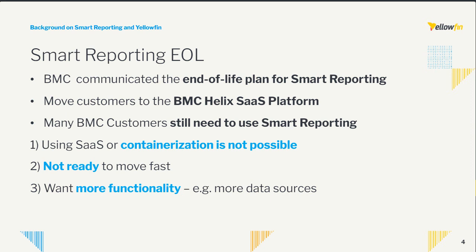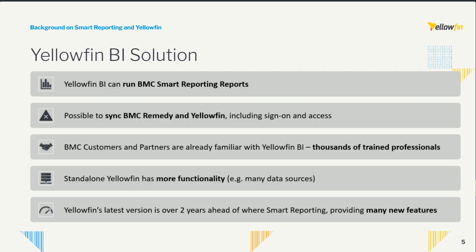And what is interesting is with some of the new solutions we provide, there is even more functionality that can be introduced that is not currently available. So with smart reporting end of life, I think BMC customers have a nice opportunity to look at Yellowfin as a potential replacement. The Yellowfin solution, the standalone BI solution that we provide, the good news is it can run all smart reporting reports.